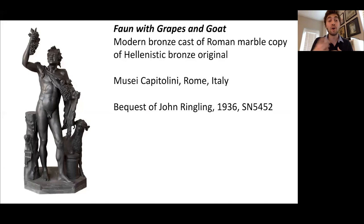The interesting thing about this is that the Roman marble copy that was found was in red marble, a kind of red marble called Rosso Antico, literally ancient red. It was very rarely used in life-size sculpture, and it was a curiosity when it was unearthed and taken to Rome. In this instance, it most likely references the Dionysiac world, the world of wine.